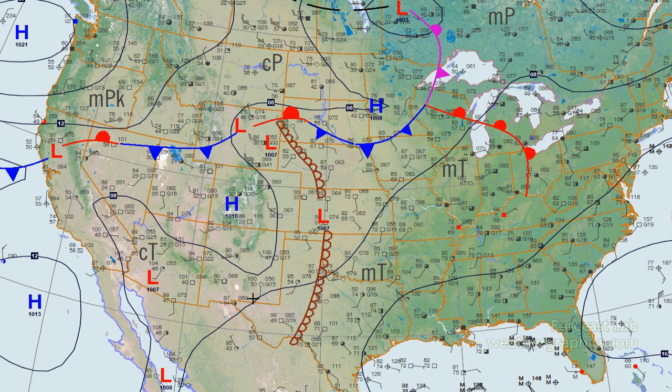In the desert southwest, it is hot. 104 there at Phoenix and 107 at, there's that station again. That's north of Yuma. I want to say Lake Havasu City. It's going to be somewhere in there. And we even have 101 at Safford. So, yeah, we're cranking up that furnace. Also very hot there in Albuquerque and in the Farmington area, and also extending out into the eastern New Mexico area.